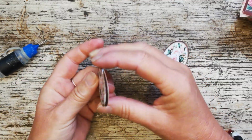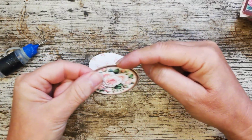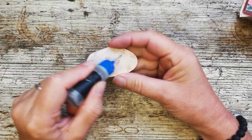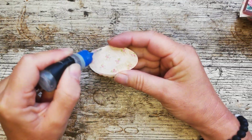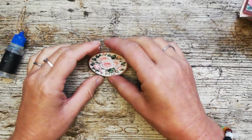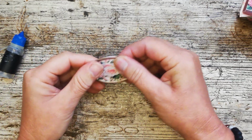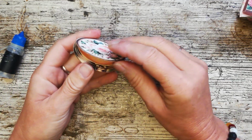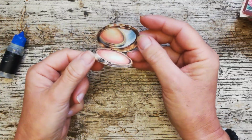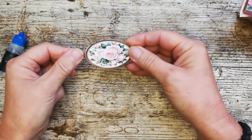So glue that piece on that side, flip it over, and glue this piece on the other side. You've got a straight edge here, which is where the spine is, the hinge. So you'll easily see which piece goes where. Glue that onto the other side. And there we are. There's our little whimsical powder compact. Doesn't that look so cool with the reflection in there like that? There we go. There's our little powder compact.